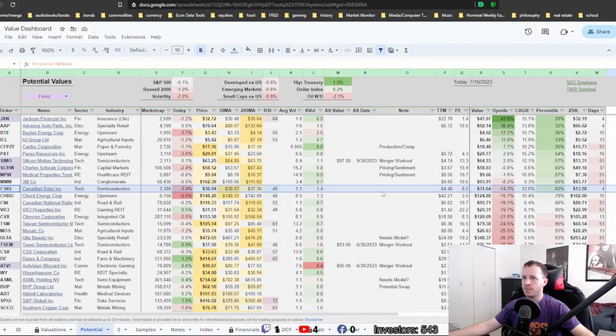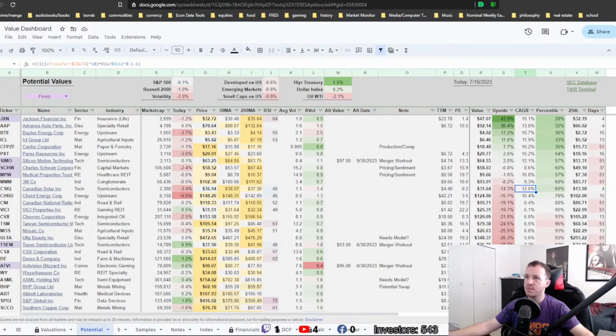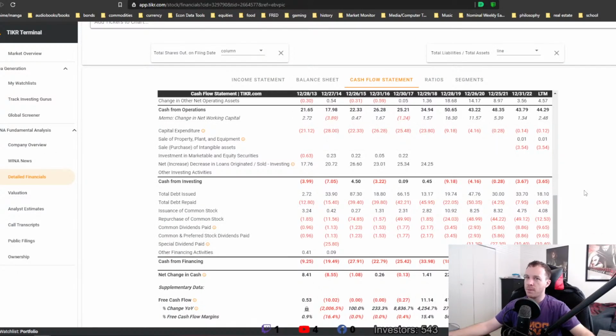There it is. Yeah, I think CSIQ is worth about $32 a share with 12% expected returns at its current share price. So a bit overvalued, but decent expected returns is what I see for it.